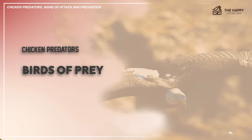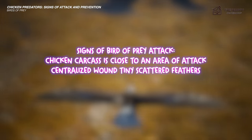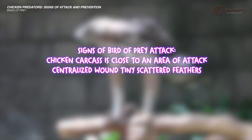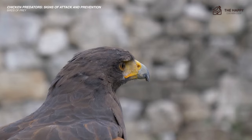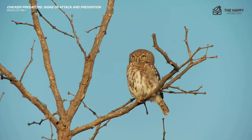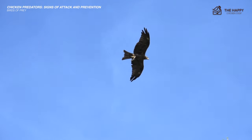So, signs of bird of prey attacks. Chicken carcass is usually close to an area of an attack. There's a centralized wound and there's tiny scattered feathers. Because most predatory birds such as eagles, hawks, and owls hunt chickens in the same fashion, the way to defend against their attacks are also very similar. So I'll lump them all together here in one category.